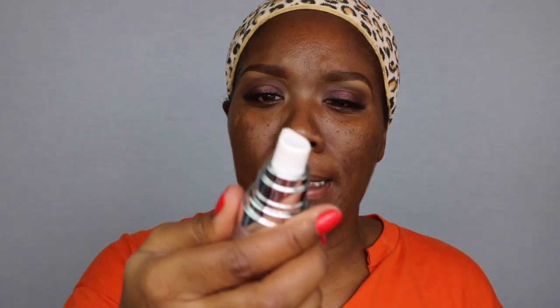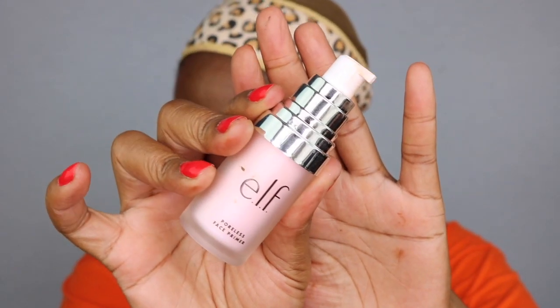Pretty dry. What am I going to use next? I am going to use the e.l.f. Poreless Face Primer. Use that because the girl got pores, and I want to look like I don't have pores. I want to think of my daughter's skin. She doesn't have pores. I want to look like that. And she is a teenager, and I'm not, so.